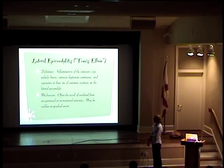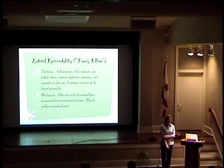The mechanism of injury is often the result of overload from occupational or recreational activities, and it may be sudden or it may be gradual. So this is a very, very common injury. Everyone's heard of it, everyone's known about it, everyone sees the braces for it, okay? But really the biggest thing with the tennis elbow is, again, that result of overload on those wrist extensor muscles.